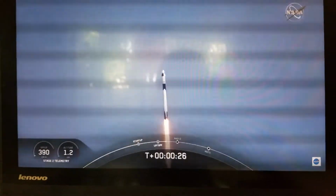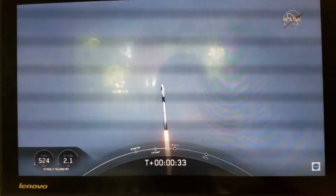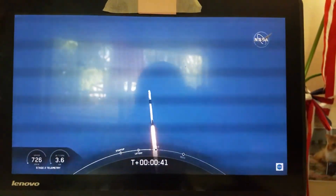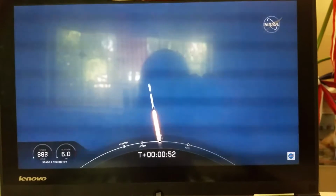20 seconds into flight, stage 1 propulsion. T plus 30 seconds into this historic mission. Falcon power telemetry nominal. M1D throttle down. We're throttling down to get ready for the period of maximum dynamic pressure. We're in the throttle bucket.